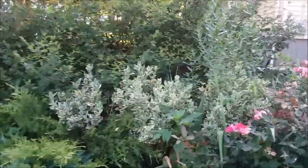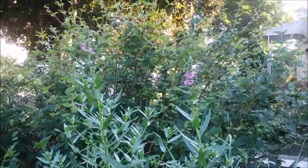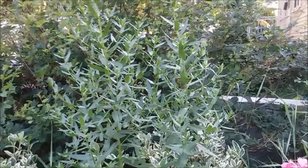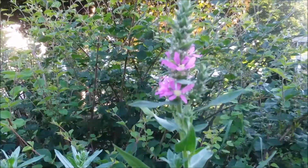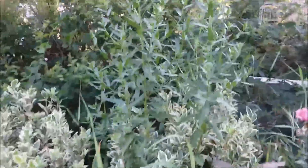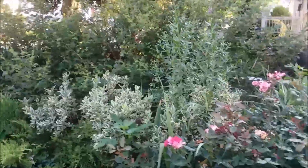Now here, I don't know what this is. I think it's loosestrife, but it's a gift from the birds, I think. But it's so beautiful, and the color just matches this garden. And it's the same color as the lilac, so it's going to fill in. It's gotten really big this year.